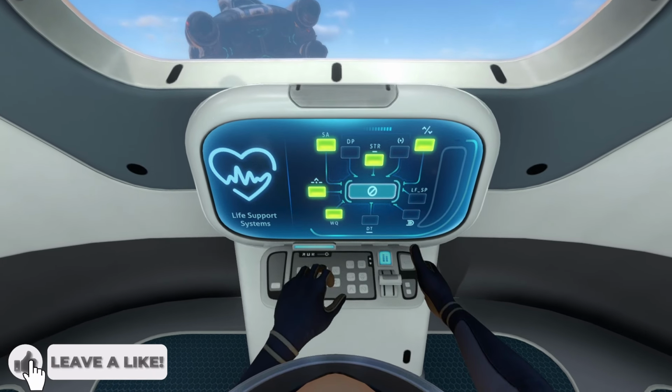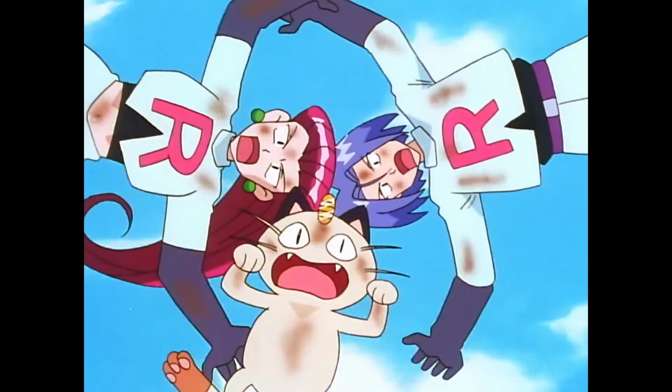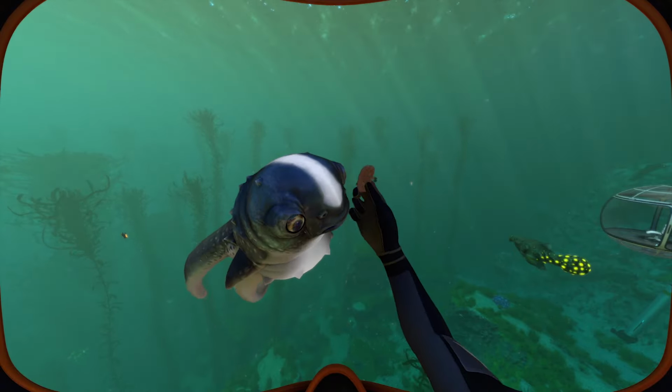Unfortunately, the rocket's life support system is only designed for one person, so I'm afraid there will be no Team Rocket blasting off today. Mr. Cuddles is going to have to stay behind.